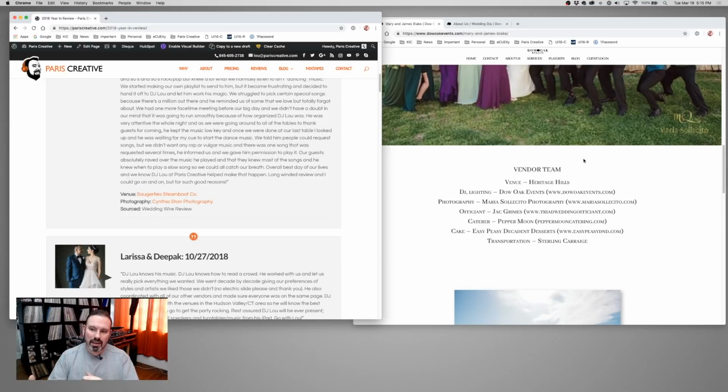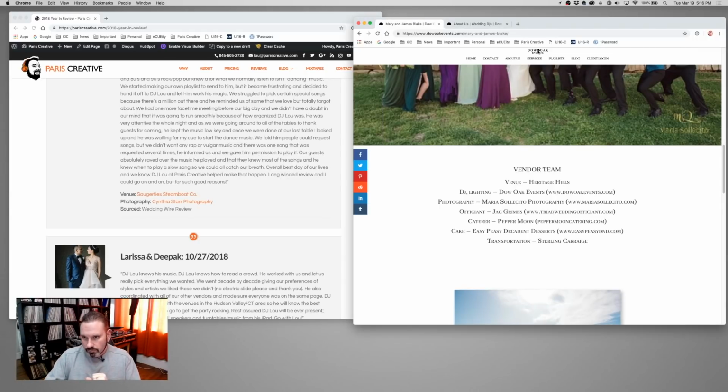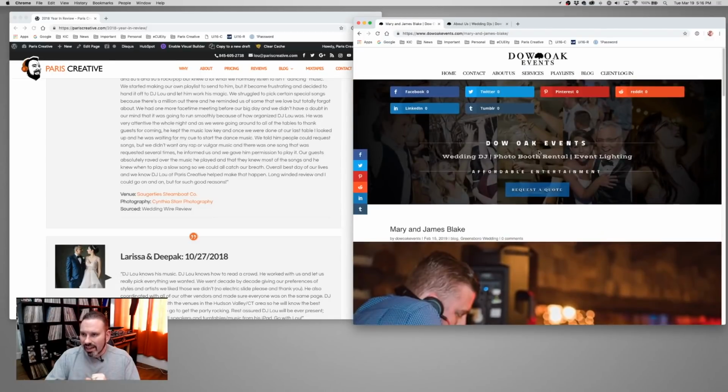If somebody hits this page, if somebody happened to come in from another vendor, let's say this Officiant Jack, they came in from Jack's site and just happened to hit this page, it makes sense about this wedding. Oh, let me check out more about Dow Oak, and then work around that. So that's the way I would approach the blog. And that's about it.